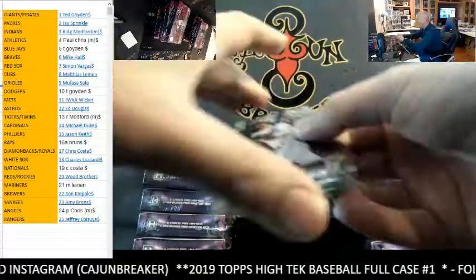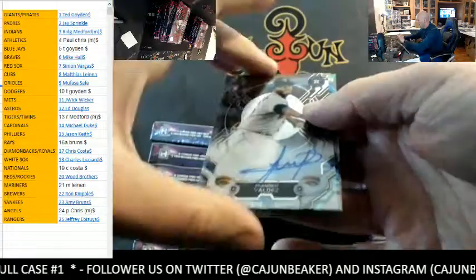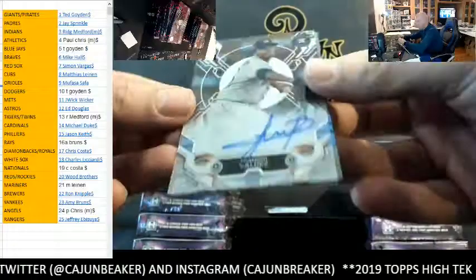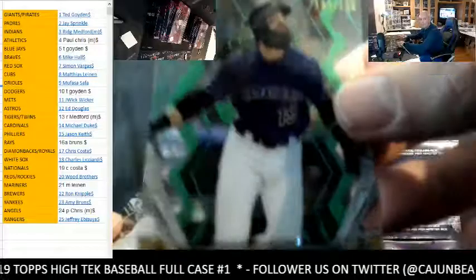All right. Mancini, Bellinger, Rodriguez. First auto for the Astros, Framber Valdez. Joey Gallo and Charlie Blackmon out of 150. Very nice.